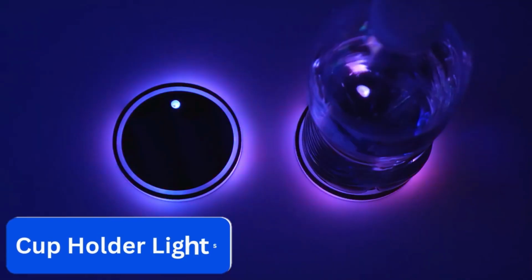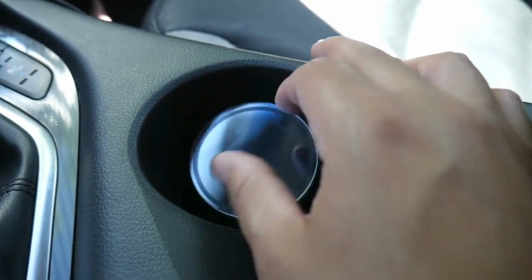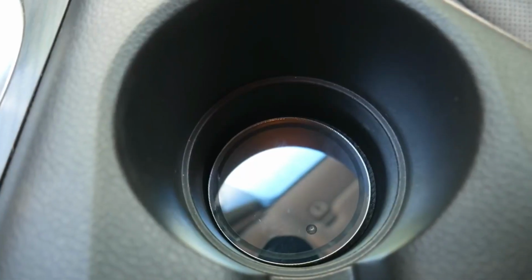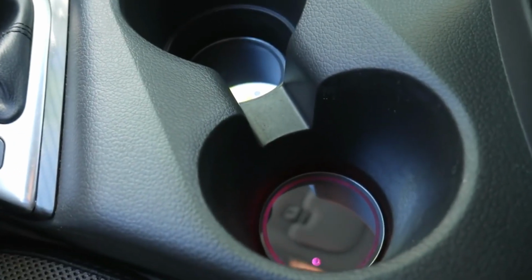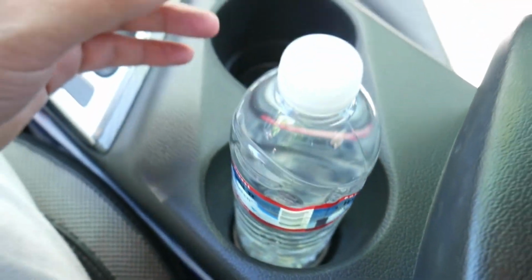Number 6. Cup holder lights. With this light, any regular water bottle can be changed into a container of neon green lights. With a battery life of up to 8 hours and the ability to emit one of 7 colors, the discs are recharged using a USB cable.